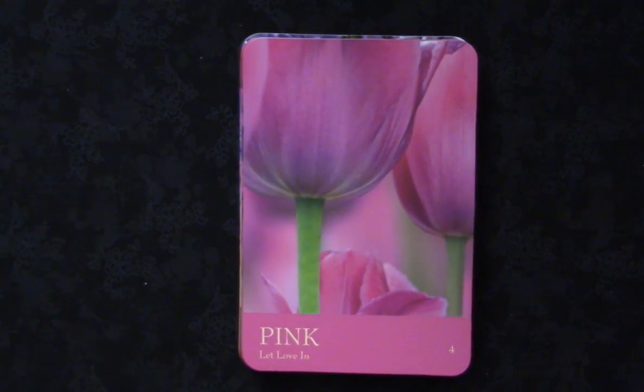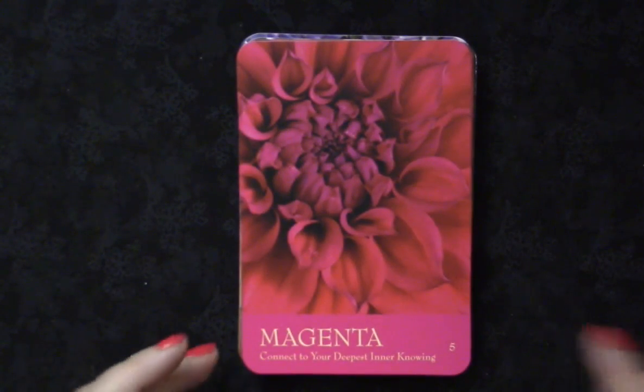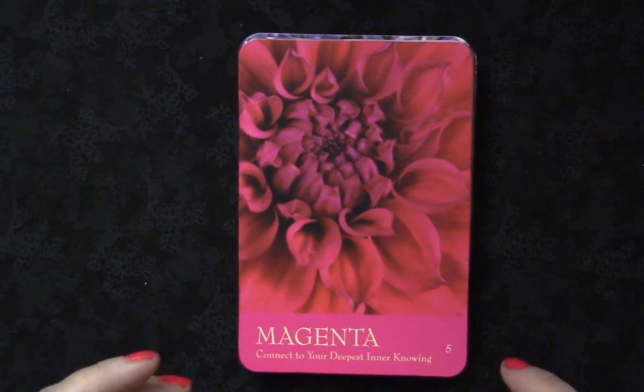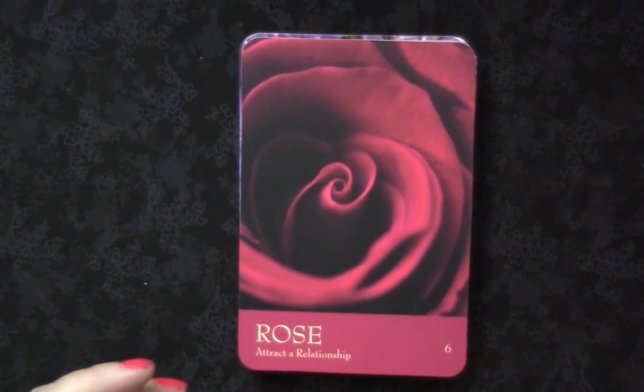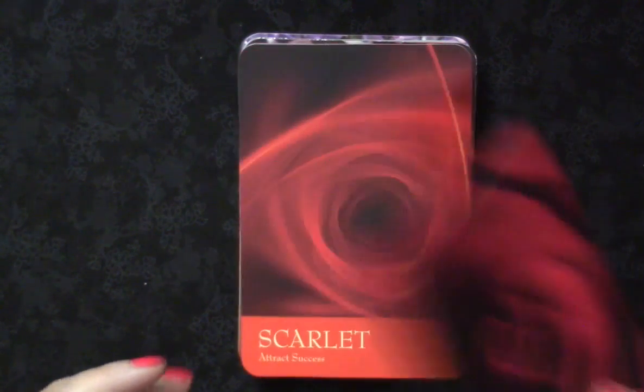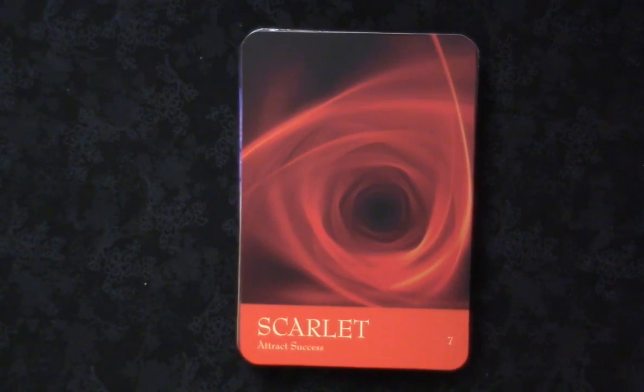Here we have pink, Let Love In. Beautiful tulips. Magenta, Connect to Your Deepest Inner Knowing. Rose, for Attract a Relationship. These are definitely empowering or uplifting words. This is definitely, in my opinion, functioning as an affirmation deck. But I knew that when I got it. So I generally don't buy these, but again, $10, and I do like them sometimes.